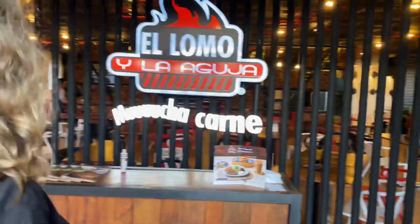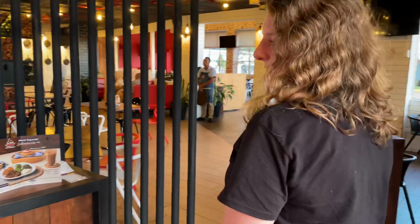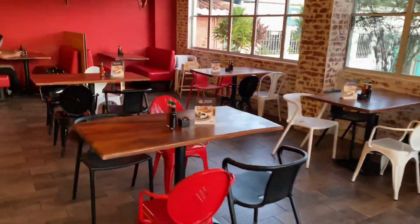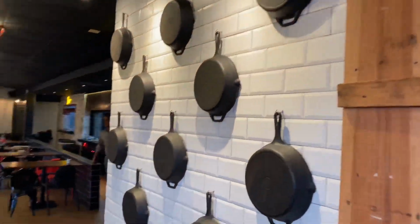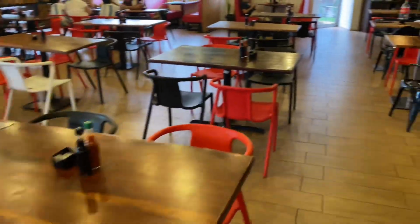Technically, el Lomo y la Aguja doesn't mean ribeye. The cuts down here have different names than the cuts in the US. El Lomo is technically the spine, and la Aguja actually means needle. But exactly which sections of the cow they are, I'm not exactly too sure.